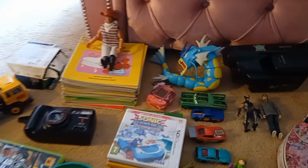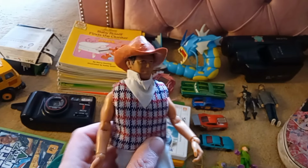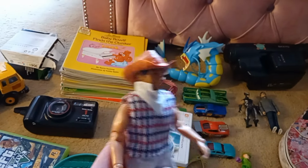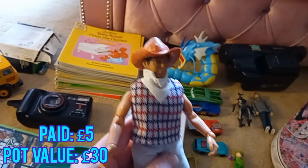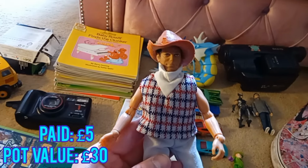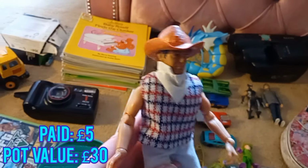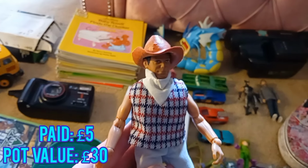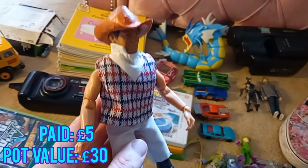So, I'll start off with the second car boot, where I picked up this Fighting Furies action figure. I paid £5 for it. And they had about 6 or 7 of these, but this one here was the only one that I didn't recognise. It was not coming up on Google search. And the thing to remember with these sort of toys, normally if you can't find it, it's a pretty good sign that it's quite rare. So took a gamble on that, and I left all the others behind.